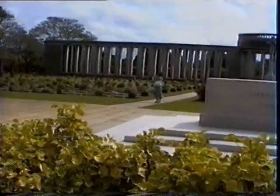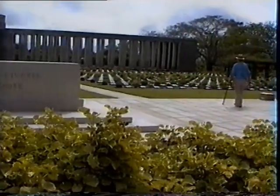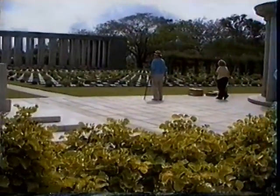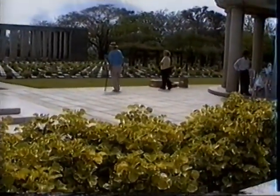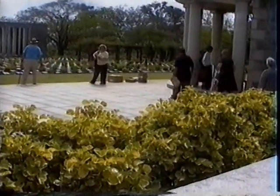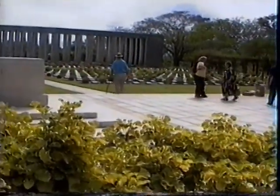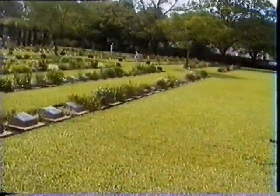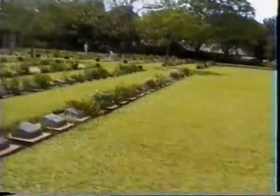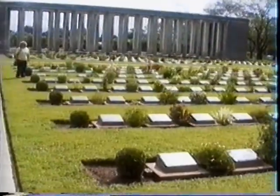Just got on the pavement there, so I've just taken a preview before we walk into the cemetery. We know exactly where John's grave is by the map, so we headed to the hotel. We walked right into the cemetery. We've just stood inside the cemetery. I'll give you the exact number of personnel buried in the cemetery here in a minute.